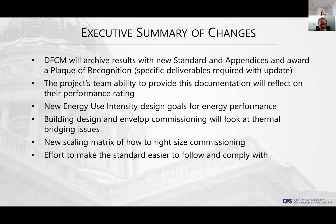In building design and envelope commissioning, we pulled in the need to look at thermal bridging when appropriate, which we did not have in our old standard. We have a new scaling matrix of how to right size commissioning, both for building systems and building envelope commissioning, which has always been a struggle traditionally in the past, trying to right size that scope of work. We've also made a big effort to make the standard easier to follow and comply with.